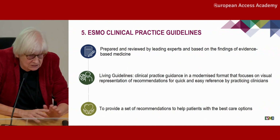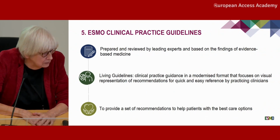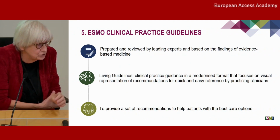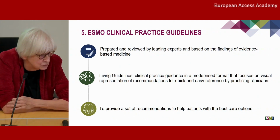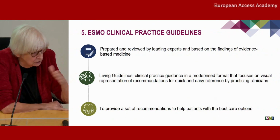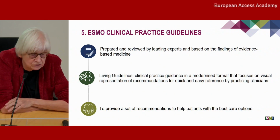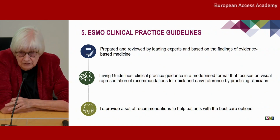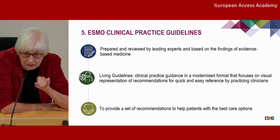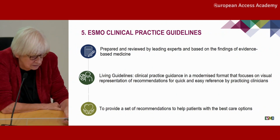Then ESMO has clinical guidelines. I already mentioned that apart from the regular publication of a new version of the guidelines, we also have living guidelines, so updates connected to the original guidelines to be up to date with new developments in oncology. But all the time, ESMO-MCBS will be in there.